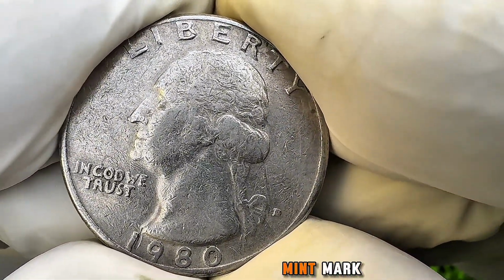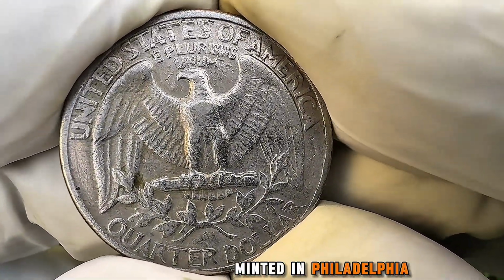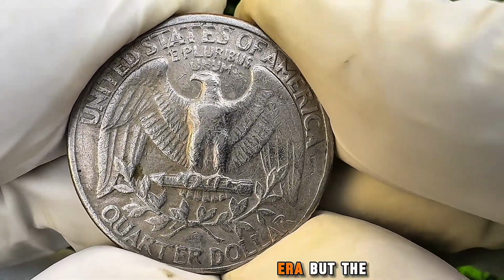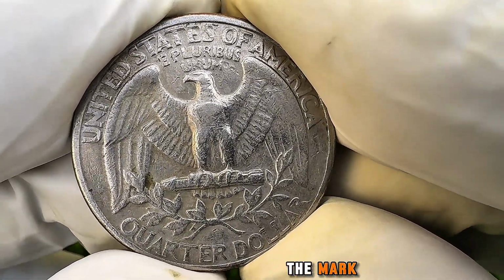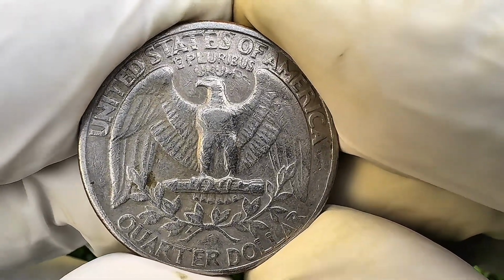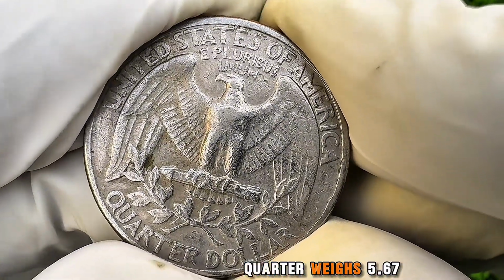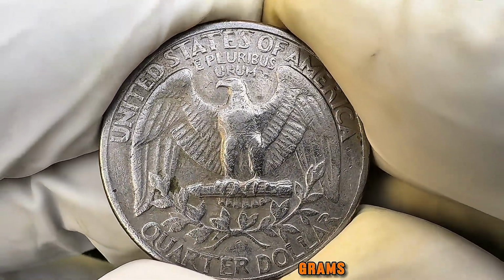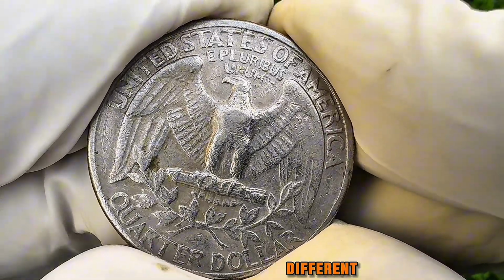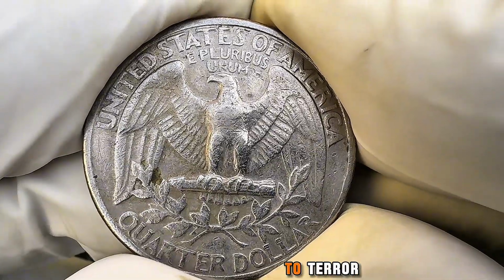First, check the mint mark. The most valuable 1980 quarters were minted in Philadelphia, meaning you might see no mint mark at all, common for the era. But the magic isn't in the mark. It's in the error. Flip the coin under good lighting. Look at the size and weight. A standard 1980 quarter weighs 5.67 grams. But if yours feels heavier or lighter, or if the edges look different, smoother, or with fewer ridges, you might be holding a planchet error.